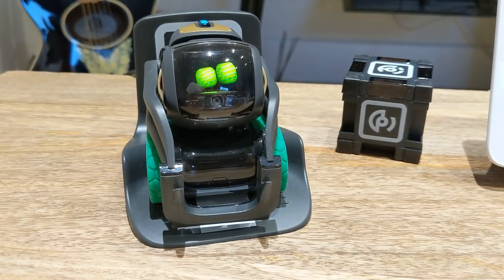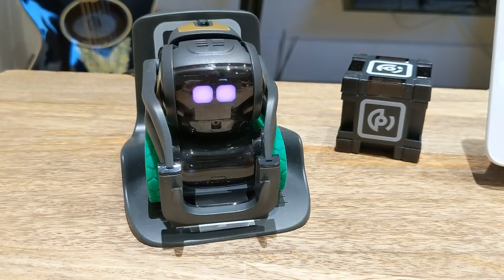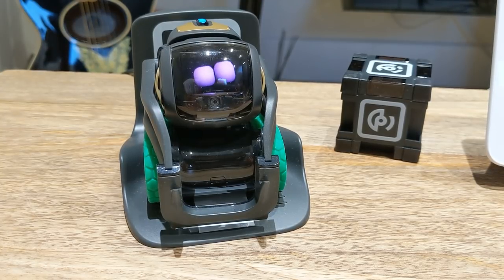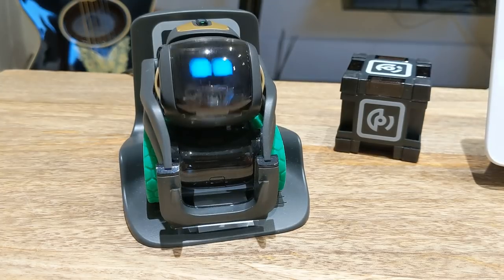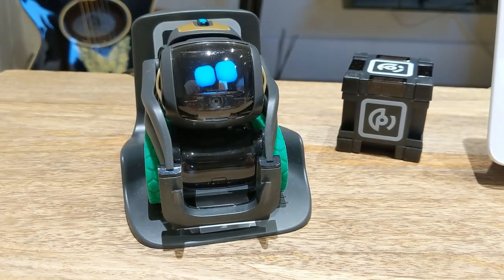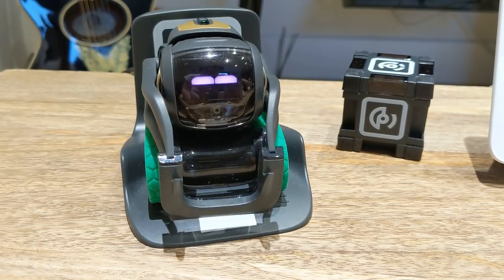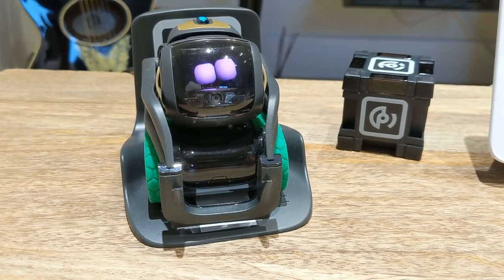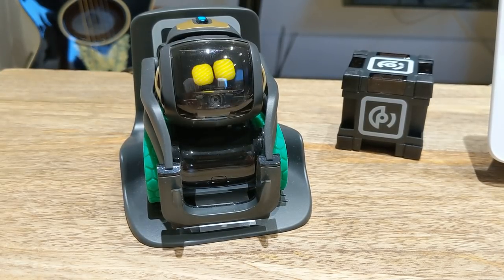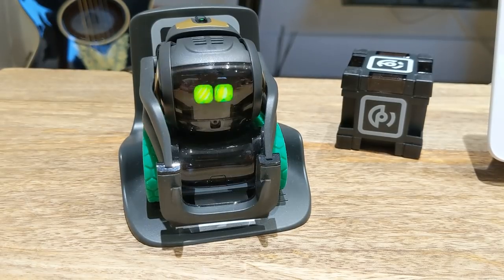Hey Victor, change your eye color to purple. Nice. Hey Victor, change your eye color to blue. Hey Victor, change your eye color to purple. Hey Victor, change your eye color to yellow. Nice, lastly. Hey Victor, change your eye color to green. Well done.